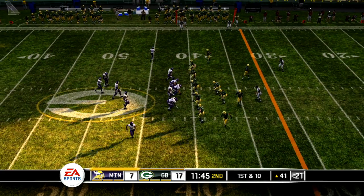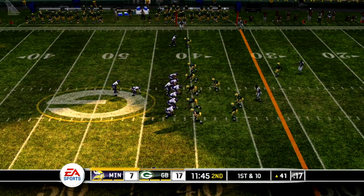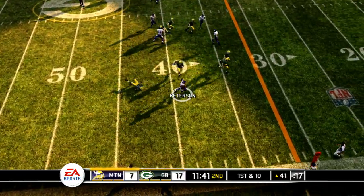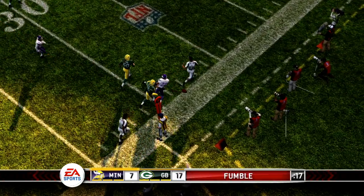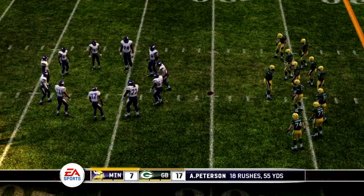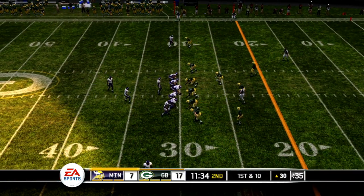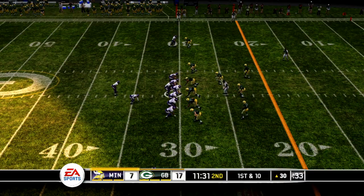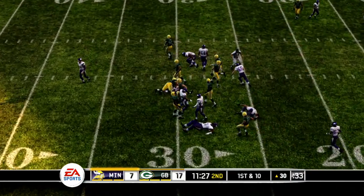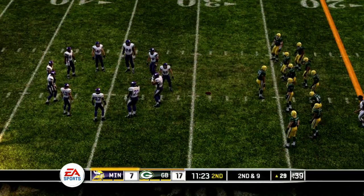1st and 10. Tosses it out. He can't bring him down. Fumble out of bounds. I wish a few more of my fumbles would have bounced out of bounds. What a lucky break that was. Taylor, the ball carrier. Taylor with his first rush of the game.